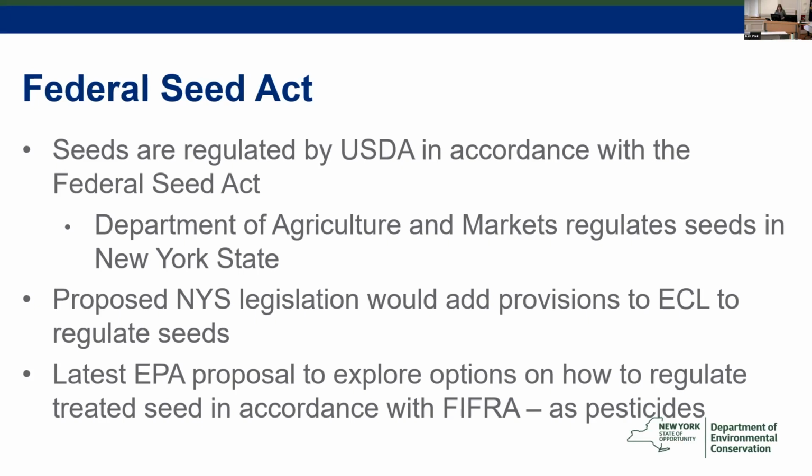And I've said that before. It's like, how are we going to do that? Oh, you just do it. It's like, well, they're not pesticides. How are you going to register them? Who's going to register them? Is it going to be on the farmer to register them? Is it going to be on who's treating them to register?